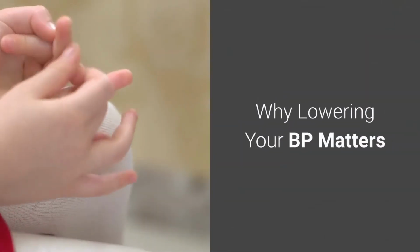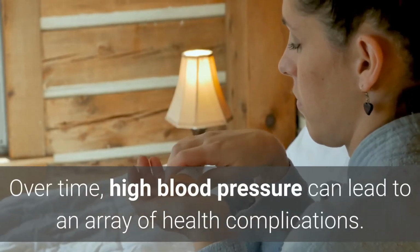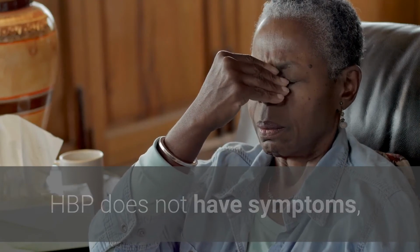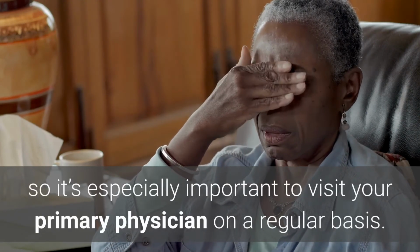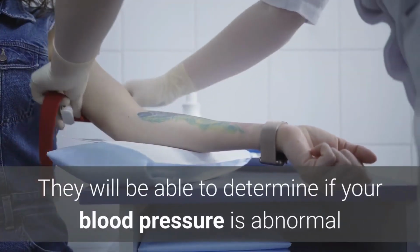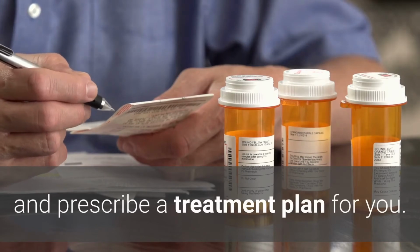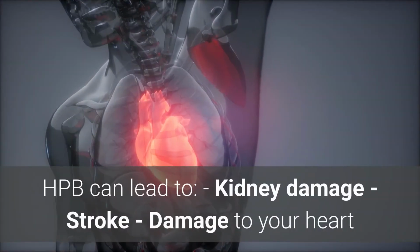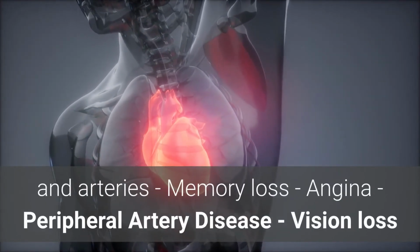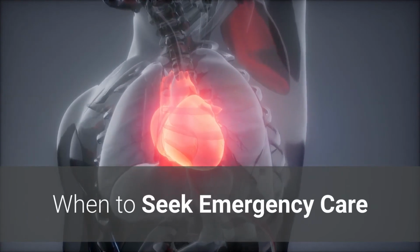Why lowering your BP matters. Over time, high blood pressure can lead to an array of health complications. HBP does not have symptoms, so it's especially important to visit your primary physician on a regular basis. They will be able to determine if your blood pressure is abnormal and prescribe a treatment plan for you. HBP can lead to kidney damage, stroke, damage to your heart and arteries, memory loss, angina, peripheral artery disease, vision loss.